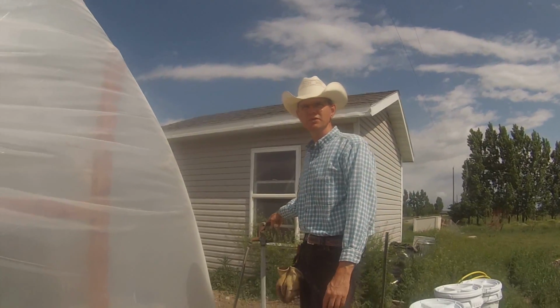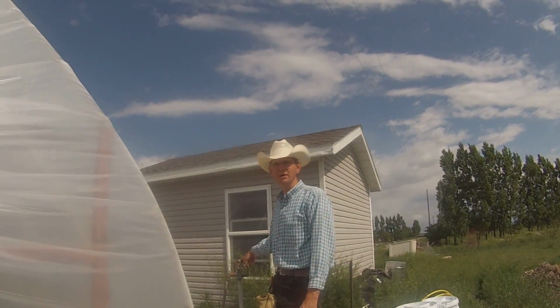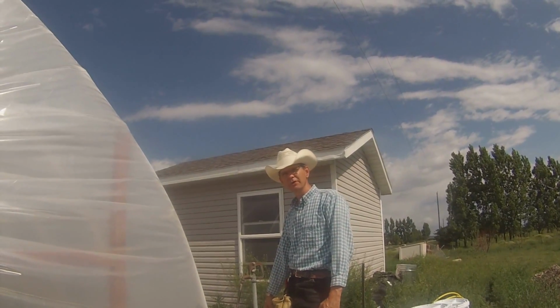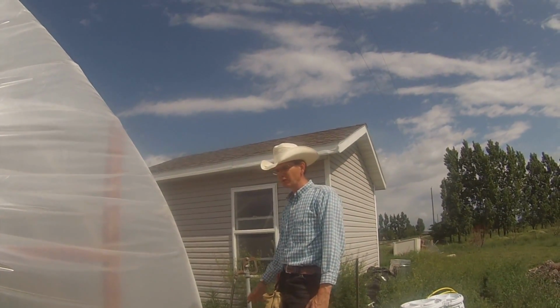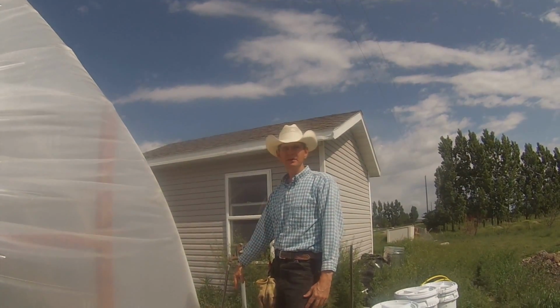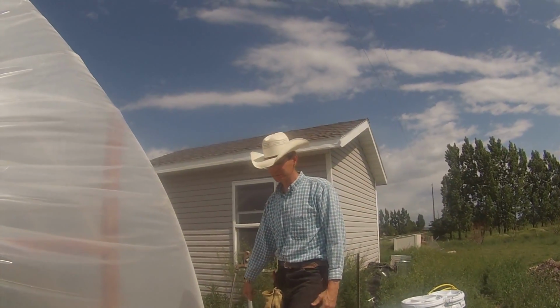So this is my source of water. This goes down and has the plunger 4 feet below ground so it doesn't freeze. So when we excavated to put in the Geo-Air tubes underneath, we tapped into that. So that's our source of water. Okay.